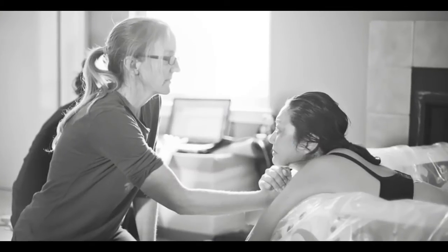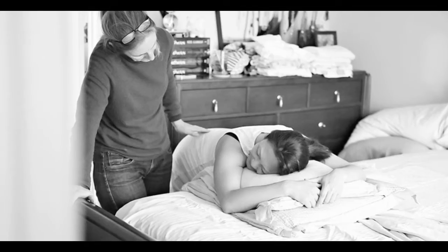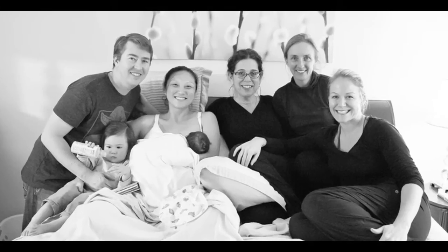Midwifery is really women-led care, meaning that it's the woman who guides us into what she needs. When we go to a home birth, we are guests in your home. Sometimes what gets skipped in traditional maternity care is that psychological piece.